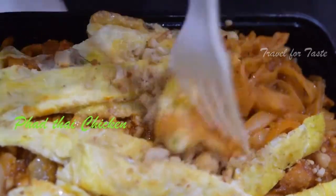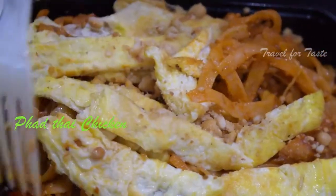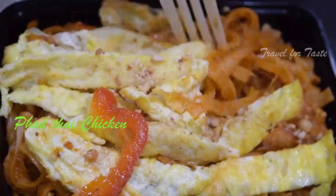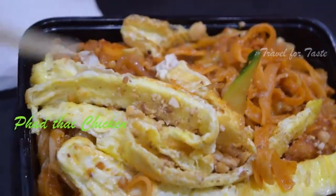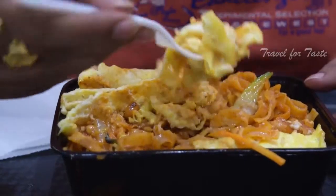Peanuts, some onions with thin layers, and some tomato and some green leaves and all. Thailand varieties. It is made up of Thai tofu and peanuts. So let's start. Amazing.